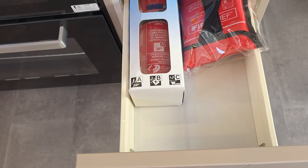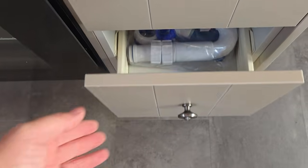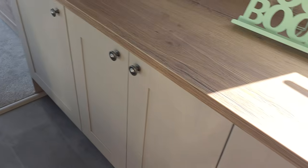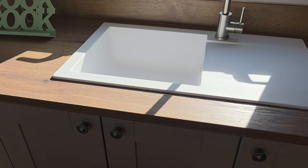Then you've got another drawer for your fire stuff. And another drawer with some plumbing stuff in it. Marvellous. Don't know what that's there for. Currently there's a sign just on the kitchen, so I'm just going to move that off. I think that's the one about the... That's nothing to do with this, I don't think.